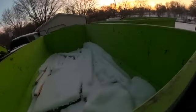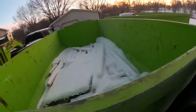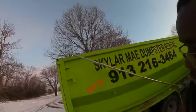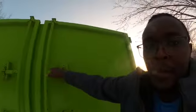Do you guys see this dumpster, how filled it is with snow? This is absolutely nuts. I have a strong feeling that I'm going to have a really hard time getting this trash out of here because of that, but let's see what's up here, guys.